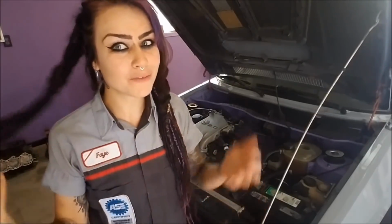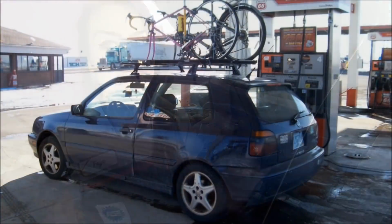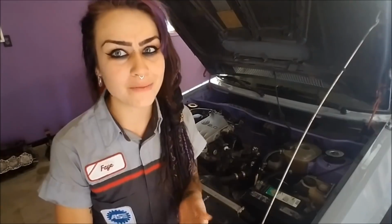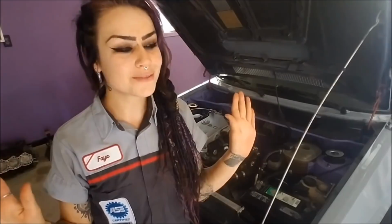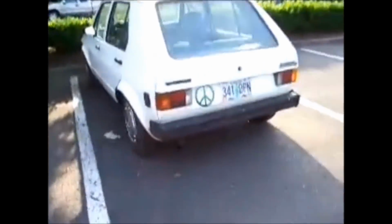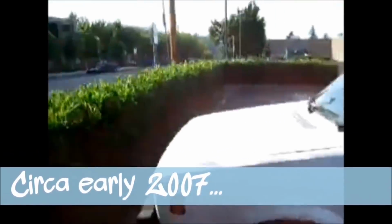So I sold my perfectly good, perfect running 96 GTI VR6. All the little issues had already been worked out on it. The timing chain guides had been replaced. The crack pipe had been replaced. It literally had nothing wrong with it. And here I was, stupid me. I saw this car and it was diesel and I was like, oh my God, I have to have it. Here's the new one. This is Gaia, 1980 Volkswagen Diesel Rabbit. There she is. Look at her. She's cute.